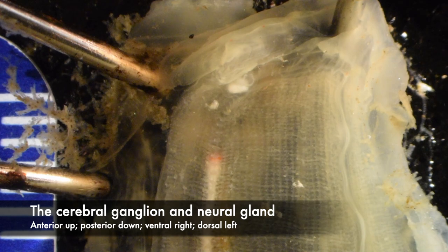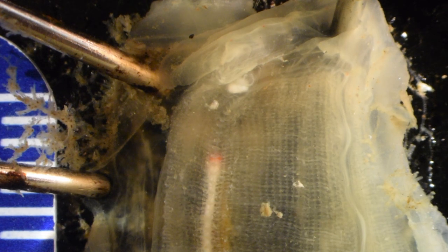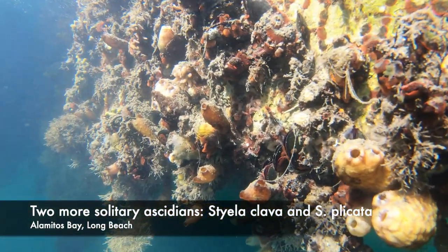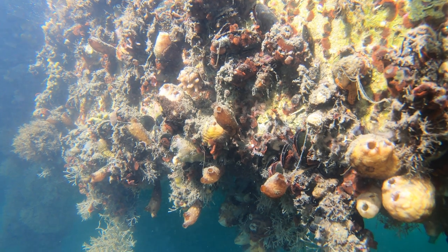One more thing to see are parts of the nervous system located right between the oral and atrial siphons. The cerebral ganglion is that bright white structure, and the neural gland is a little horseshoe-shaped structure right next to it. Sciona was nice because it had a translucent tunic, but lots of other local solitary tunicates have opaque tunics.